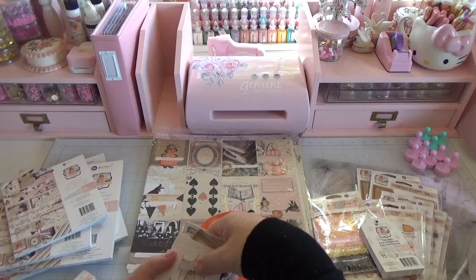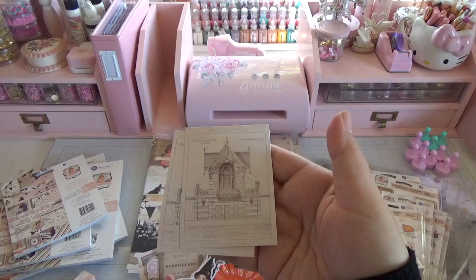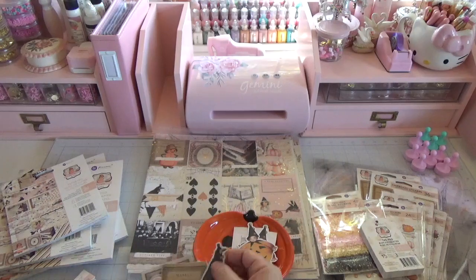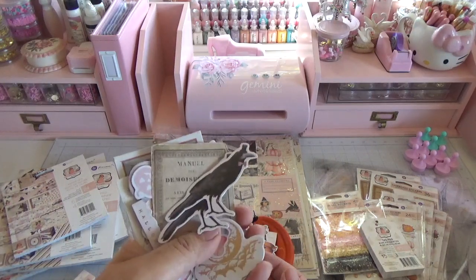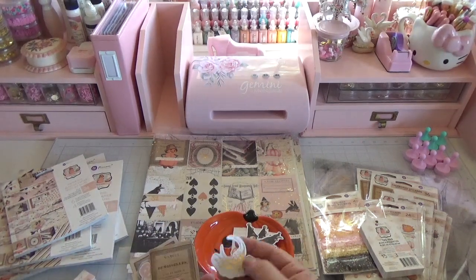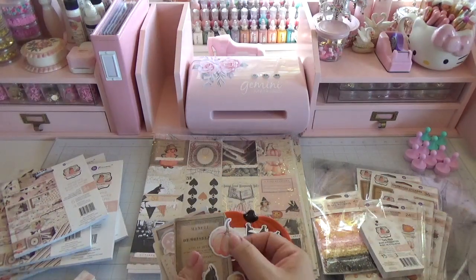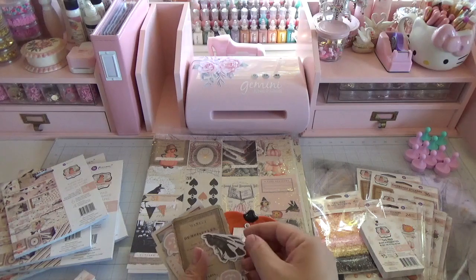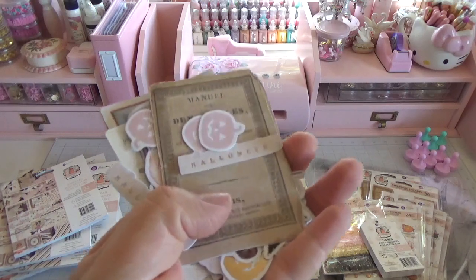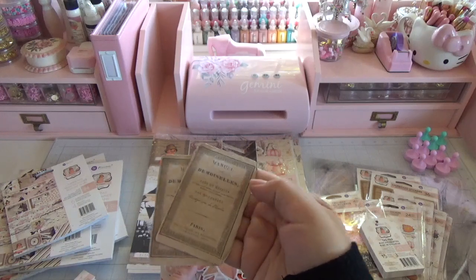A cute little gold foil pumpkin on there. So you get these tags right here. This one's very cute. Get those ravens with the little bow. More pumpkins. These are gold foil. Cute little pumpkin right there. A couple more. More ravens. These pink pumpkins are really cute. Okay, and these are some tags.